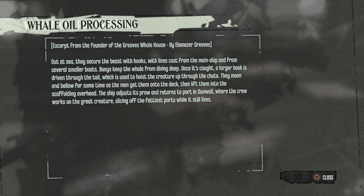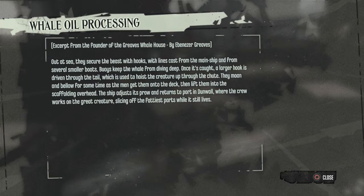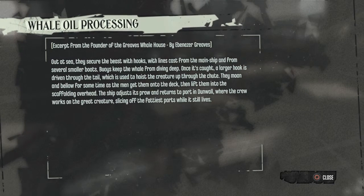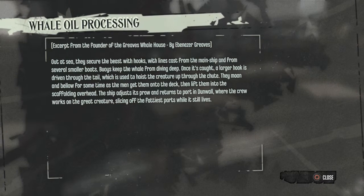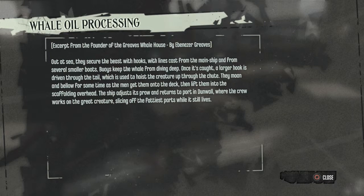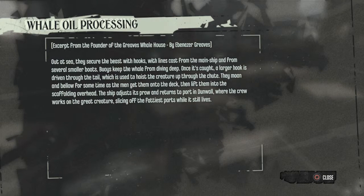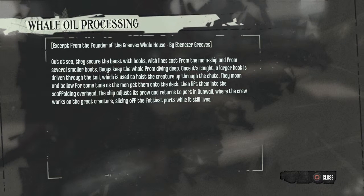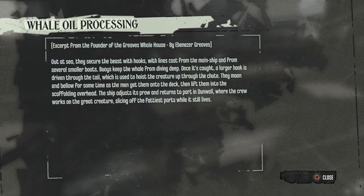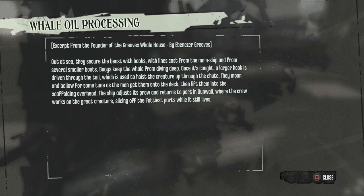Whale Oil Processing. Excerpt from the founder of the Greaves Whale House by Ebenezer Greaves. Out at sea, they secure the beast with hooks, with lines cast from the main ship and from several smaller boats. Buoys keep the whale from diving deep. Once it's caught, the larger hook is driven through the tail, which is used to hoist the creature up through the chute. They moan and bellow for some time as the men get them onto deck, then lift them into the scaffolding overhead. The ship adjusts its prow and returns to port in Dunwall, where the crew works on the great creature, slicing off the fattiest parts while it still lives.